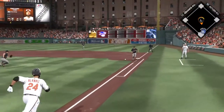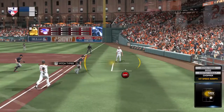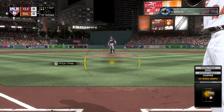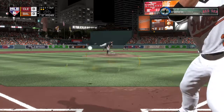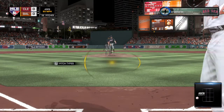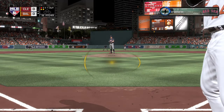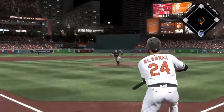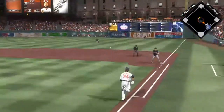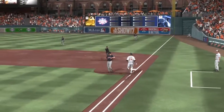Slow bouncer to the right side. And he'll take no chances here as he swipes this ball away. It stays a foul ball. And he couldn't get him to chase the 0-2 fastball. It's 1-2. Ready on 1-2. Slow roller back to the mound. Throw in time at first for out number 2.